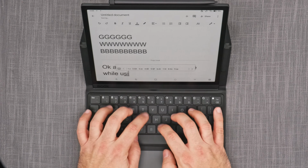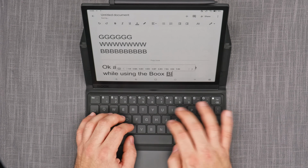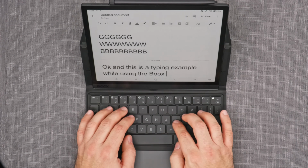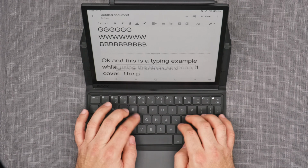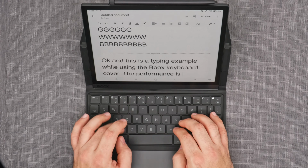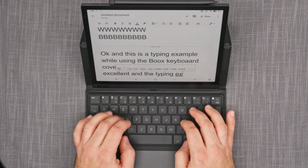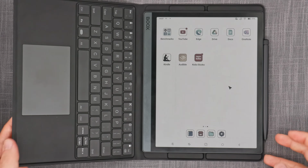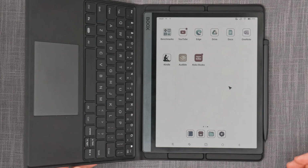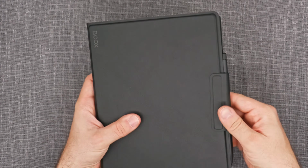The device has Bluetooth capability, so any Bluetooth keyboard can be used for typing, and the typing experience with Bluetooth keyboards is fast and precise. If that's not what you're looking for, this device does offer a keyboard cover accessory, which works well, but it's quite expensive. However, the biggest problem that I find with it is that it adds an awful lot of weight and bulkiness to the overall package, raising the whole thing to weigh at around 1 kilo.